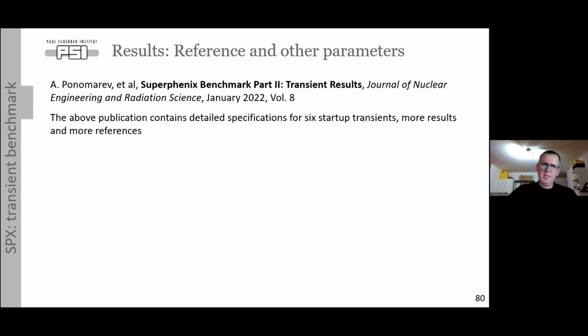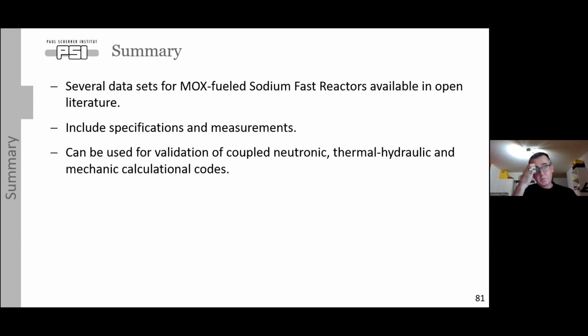So as I already mentioned, you can find all details, including all data of what we measure, what we digitize from journals, in this publication in the ASME Journal of Nuclear Engineering and Radiation Science. This is, by the way, an open source journal. And now it's time to summarize.